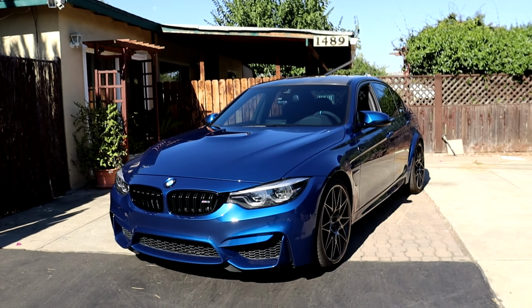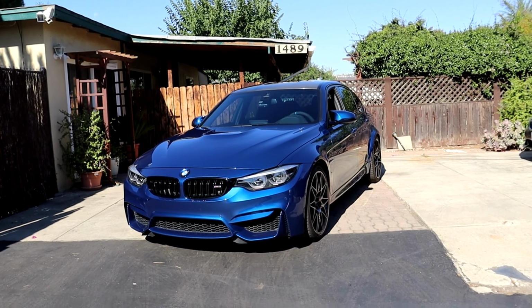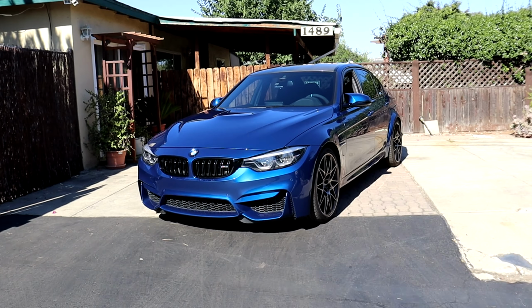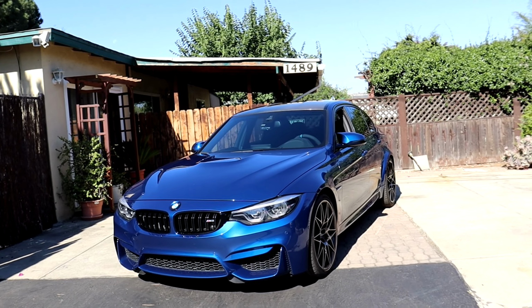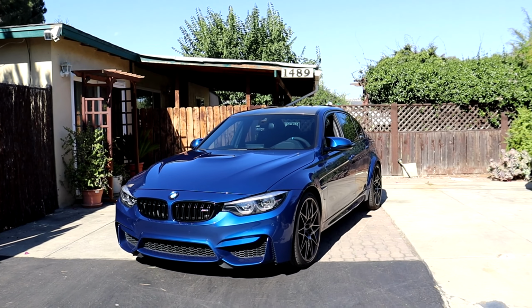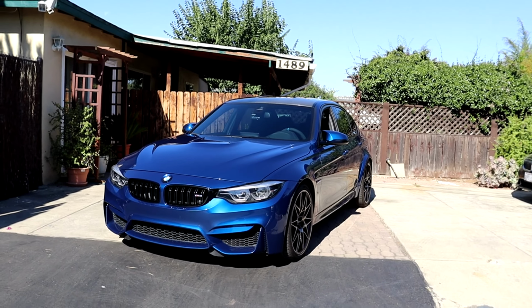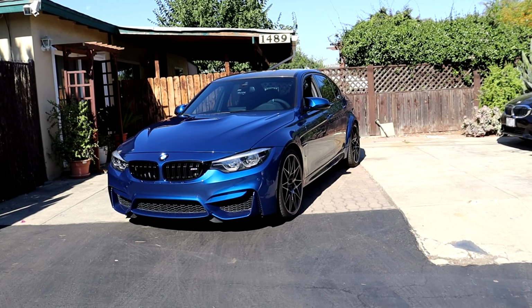It only has 19,000 miles, so it really shouldn't have much going on in terms of wear and tear. As far as maintenance and reliability, again, this car only has 19,000 miles, so there shouldn't be much at all that went wrong or is going wrong with the car mechanically. The previous owner said this car has had zero issues mechanically, engine-wise.